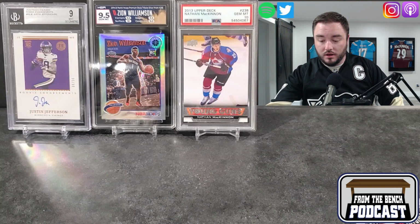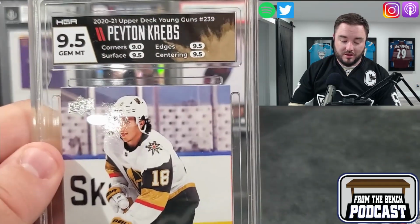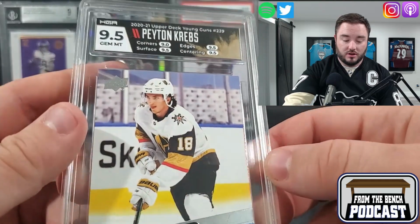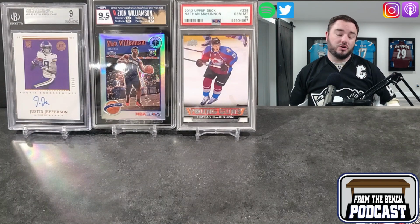This one, I don't know if I have any edges that came out at 10. Most of my edges actually came out not too great, but this one is a Peyton Krebs. It came out at 9.5. So this one's actually got some pretty good edges on it. You're pretty happy with that. Every card's different. Every card is going to give you different edges and different things to look for.